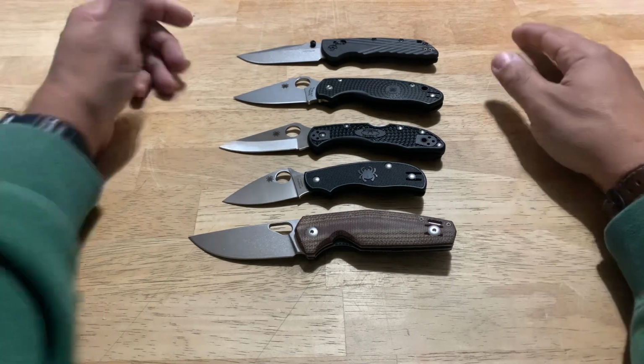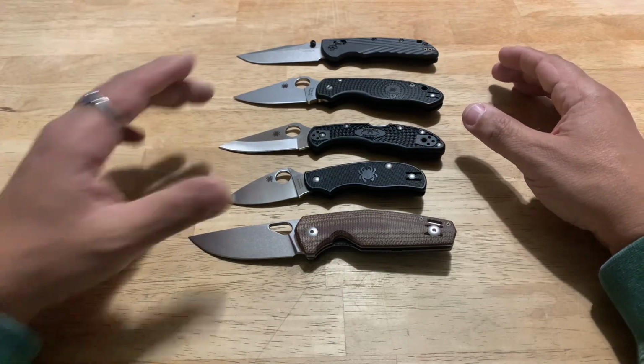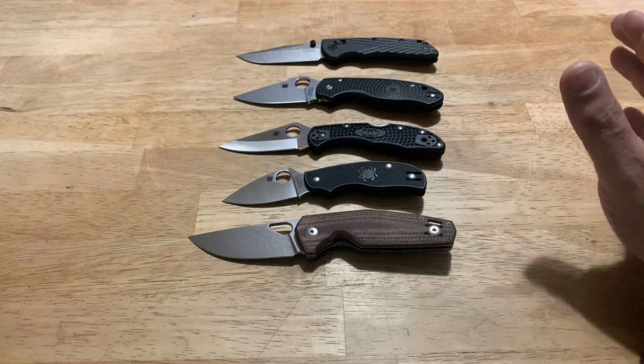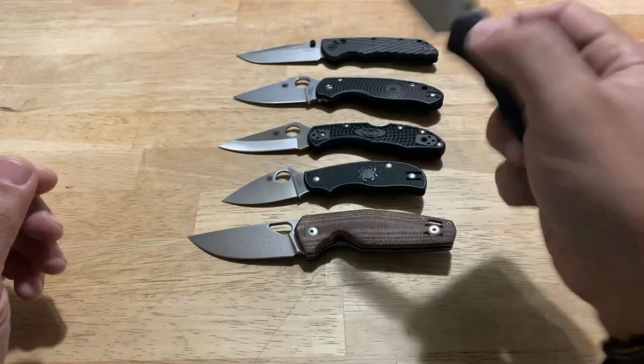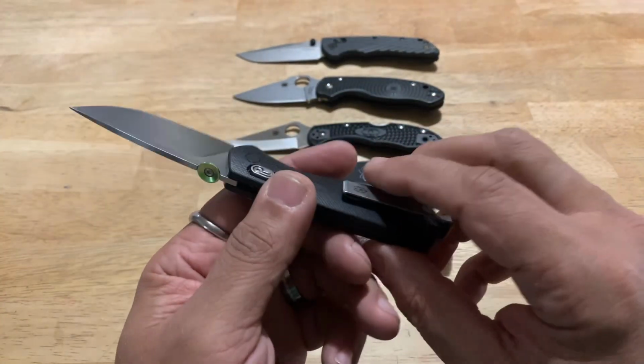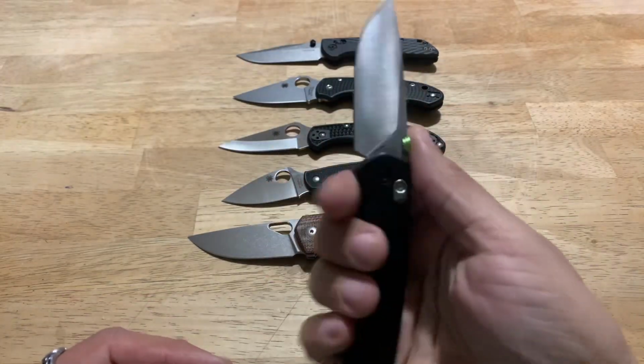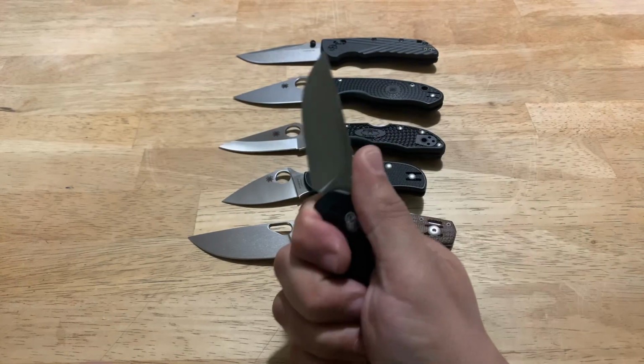Yeah, as you can see, there's also a pattern here. I mean, that's a drop point. That's a drop point. These aren't, but I like drop points. And here's my honorable mention, which is a James Brand Carter. This is an awesome, sick drop point, and it is also in VG10. Smaller knife, 6 3/4. I like this knife.